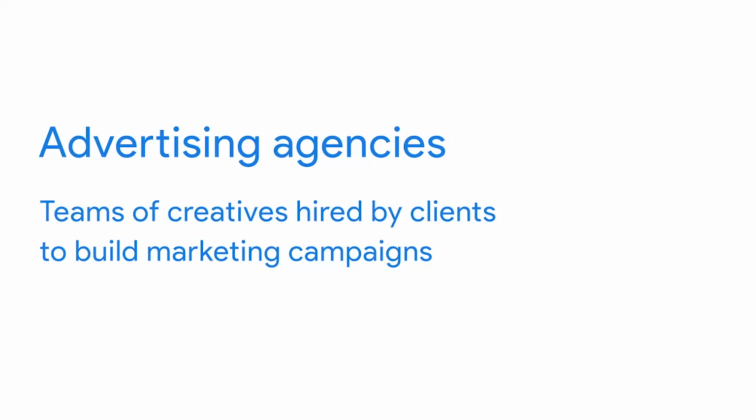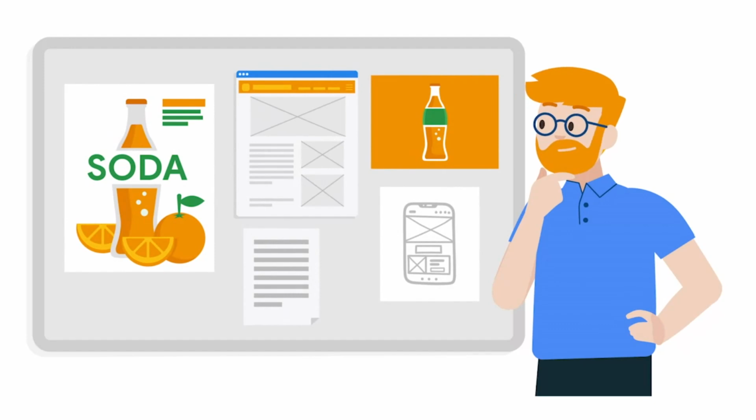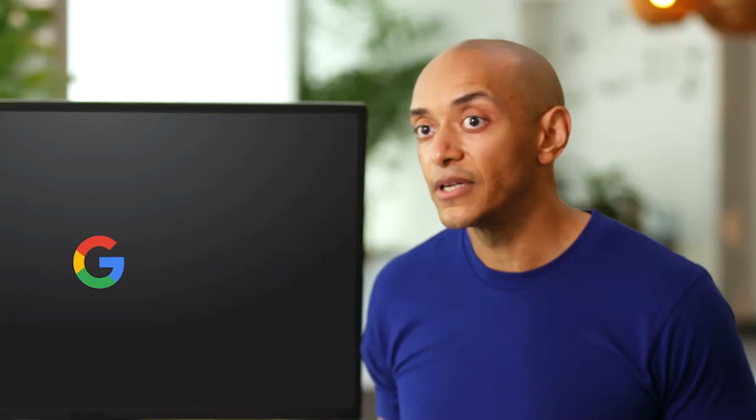Advertising agencies are teams of creatives hired by clients to build marketing campaigns. For example, a beverage company might hire an ad agency to create a campaign for a new soda. As a UX designer, you might be responsible for developing wireframes and designs for digital products for the new campaign. You may also do work that's outside of the usual UX design tasks, like graphic design or writing. Working at an ad agency is a lot like freelancing in that you get to work with a bunch of different brands, but you'll be employed by the agency instead of being self-employed, and you'll be part of a team.